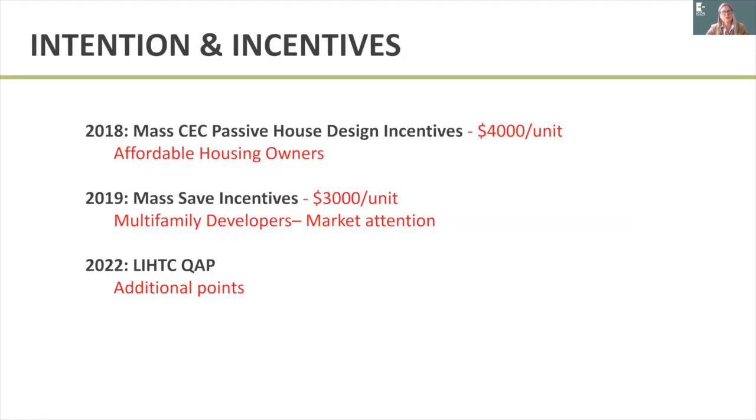So the first critical thing, and I saw Massy EC on this call earlier. The first critical thing that happened was the Mass Clean Energy Center issued the Passive House Design Challenge in 2018, which ultimately funded 8 affordable housing projects at $4,000 a unit if they were willing to pursue Passive House. And that came with some important caveats.